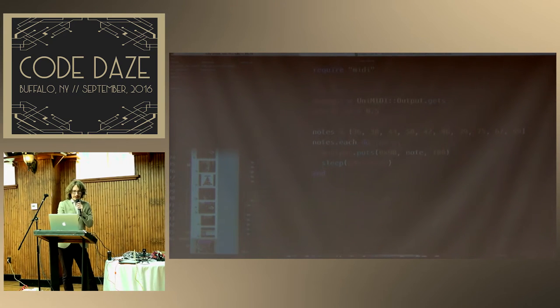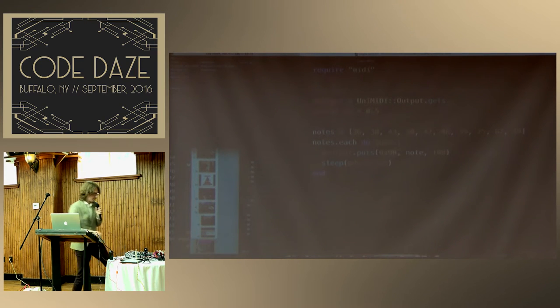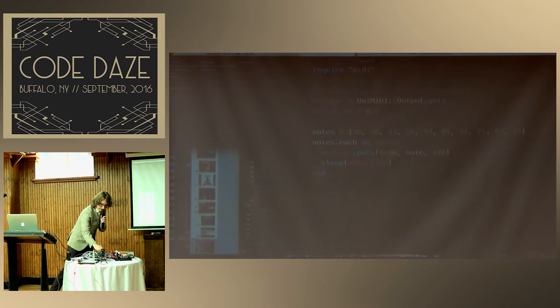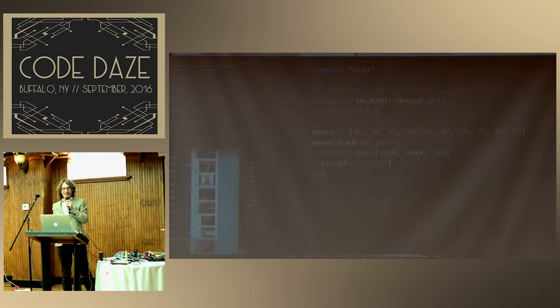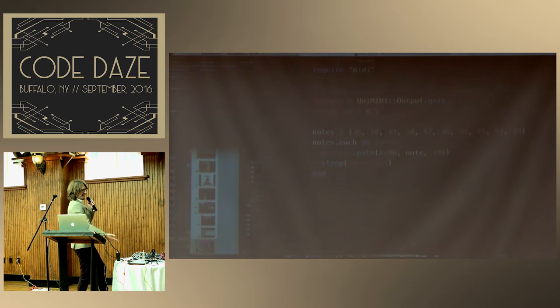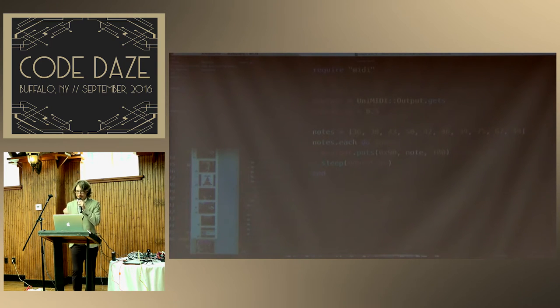So I'll choose the MIDI device, which is the MIDI route, and then hopefully we should hear some noises. Yay, it worked! We can now control physical devices from code. Didn't sound very good, but it worked.